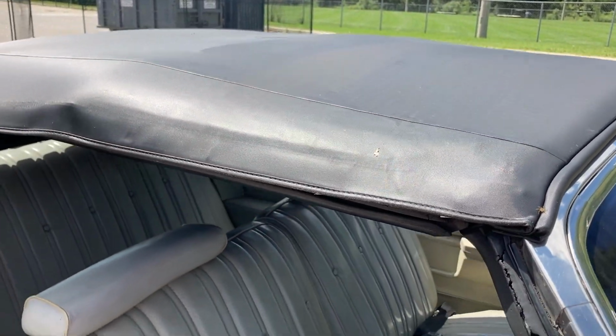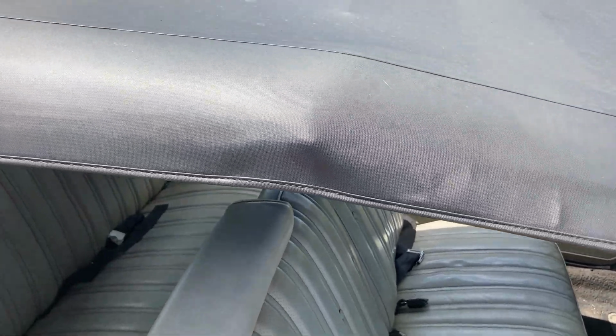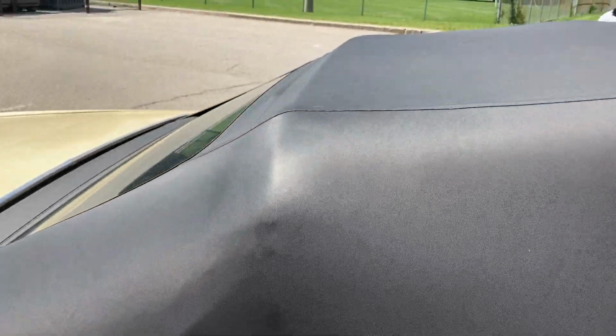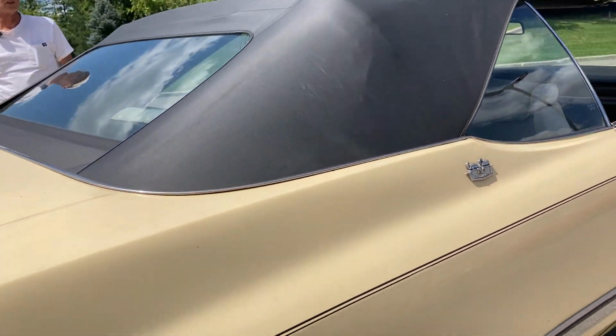That's original. Really? And apparently when I bought it, the roof was down and we couldn't put it up because the tires were flat, it didn't have a battery, and when we finally got it to Auto Tech for them to get it onto the road, we put the top up and it looks like it's brand new.